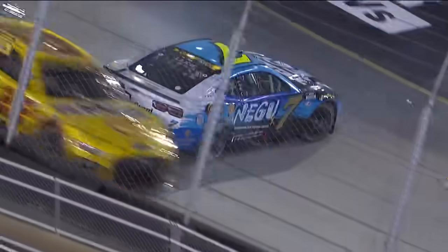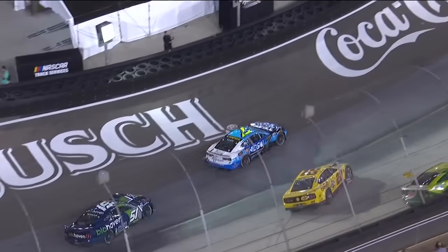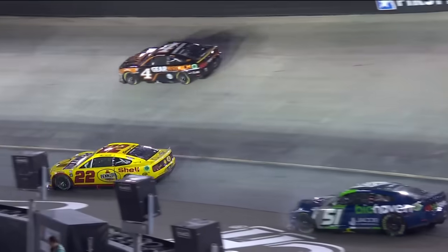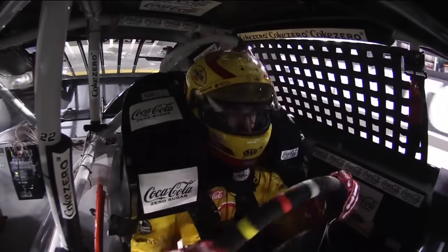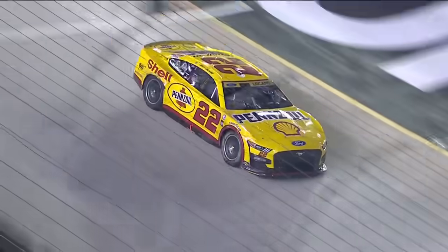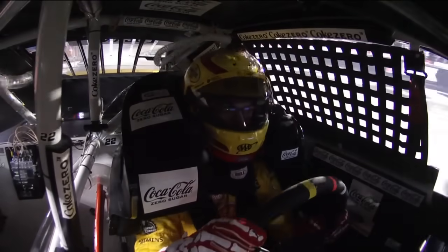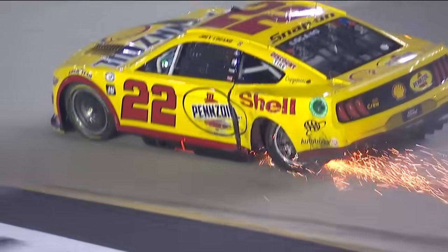Up the track, big contact. The Newman 22 gets him in the 51, and yes, Logano also involved. Big damage to the left rear. Yep, there's something bent, broken on the left rear of that 22. Talk to us. Left rear's down. Looks bent. Yeah, I got hit pretty hard on the left rear. Definitely down. It is broke.